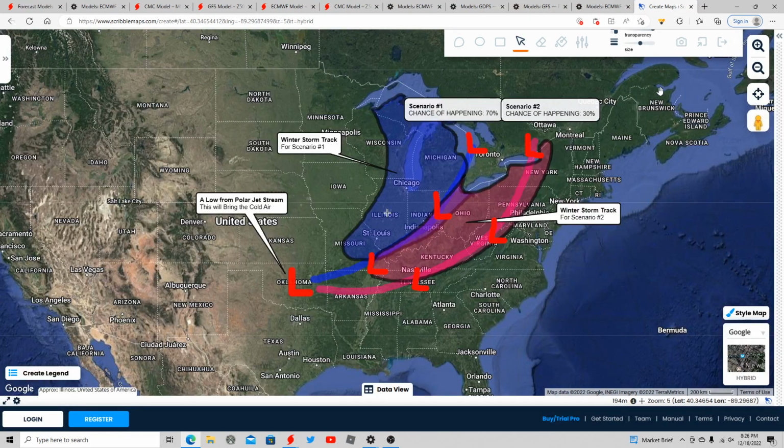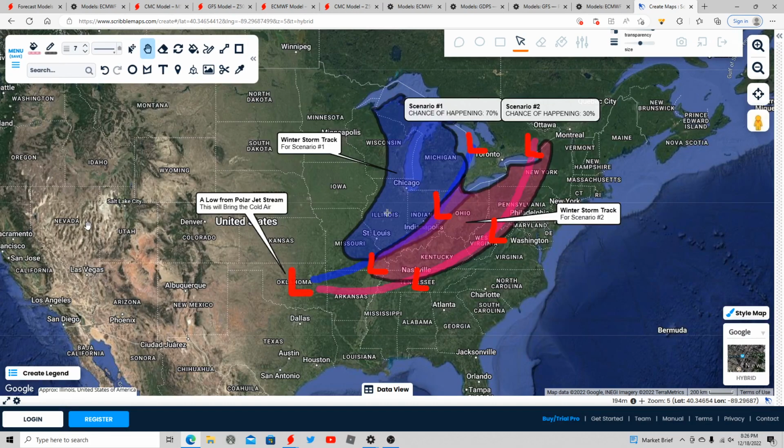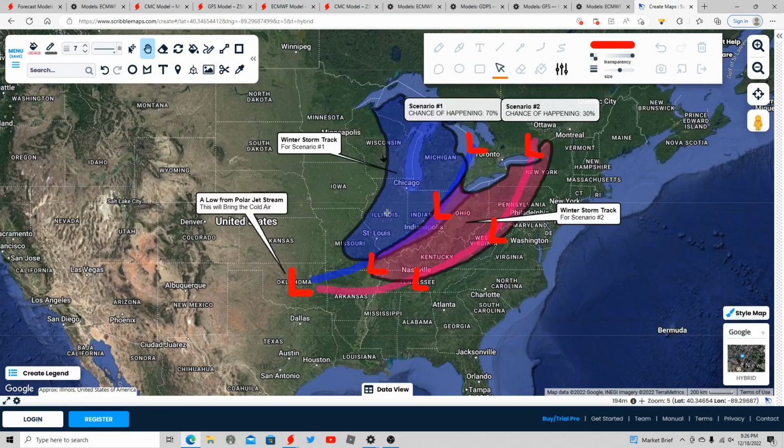All right, the final part of this video here, this is my scenario map. Now, I made one of these a few days ago. I posted it on Twitter, and a lot of people generally agreed with it. But as expected, we had changes. And this is my newly updated scenario map. I already kind of want to make some tweaks, and I made it this morning. I want to make some little tweaks to scenario 2 to make it a little bit more realistic, which I'll probably mention here in a little bit.